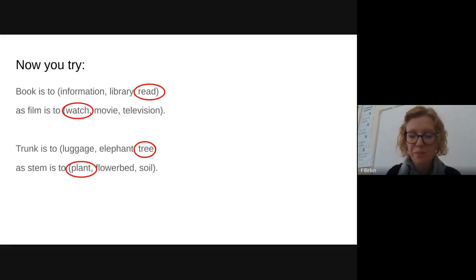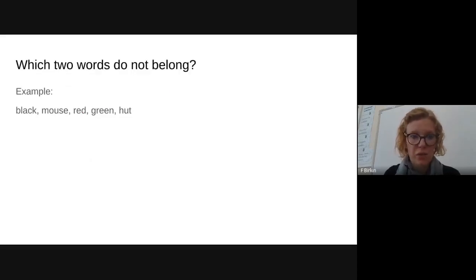They're quite tricky. Right, next set of questions. I'm being given 5 words and I need to identify the 2 words that are the odd one out. So we've got 3 colours, black, red and green, and the 2 words that don't belong are mouse and hut.